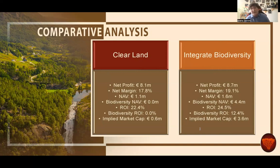Now, this cumulative NAV across the 5 species, based on the estimated densities, is approximately 4.4 million euros. That suddenly means not only can we calculate an ROI for the development, which is already 210 basis points higher for the integrate biodiversity scenario compared to the cleared land scenario, but we can now calculate a biodiversity ROI, which is over 12% when we integrate biodiversity into the development. This is calculated or defined as the biodiversity NAV to the investment made into the development.